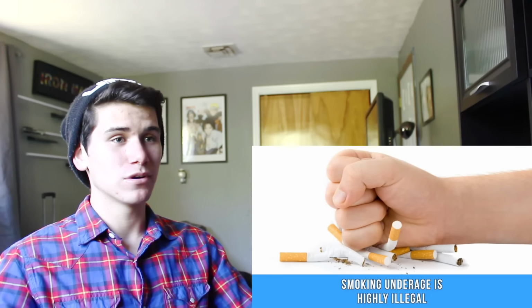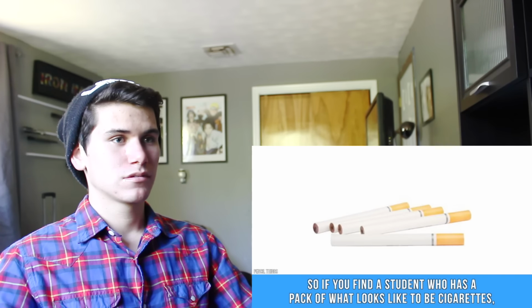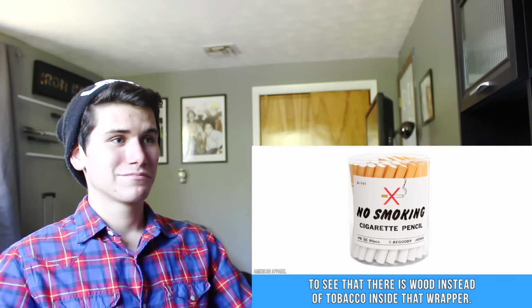I've actually seen those before. Smoking underage is highly illegal, and not to mention dangerous for you the earlier you start. So if you find a student who has a pack of what looks to be cigarettes, then you might need to take a closer look to see that there is wood instead of tobacco inside that wrapper.